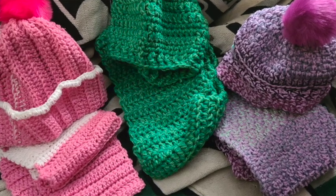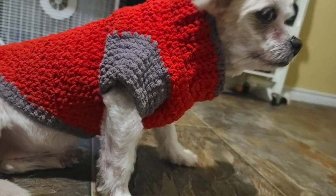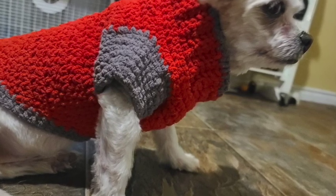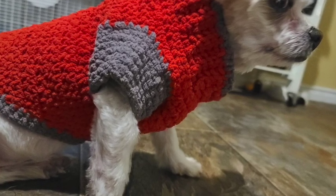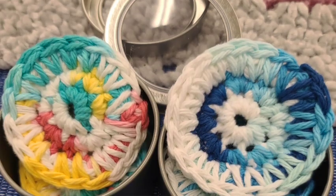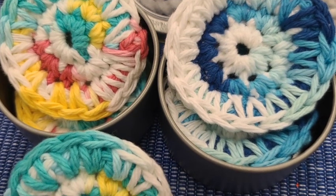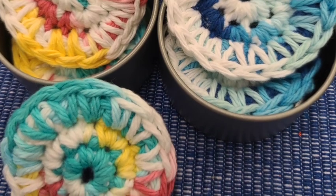That is so sweet, and look how beautiful those hat and scarf sets are. "My dog's groomer loved the sweater I made for Snooch and asked if I could make one for her dog. Snooch is modeling that project." Look how cute. Oh my goodness. Snooch looks happy about wearing that sweater. "So cute. Finally, the face scrubbies I designed. Small, fits in these tins." That's a great idea for gifts. "I have to look for something for the medium size and the large size."